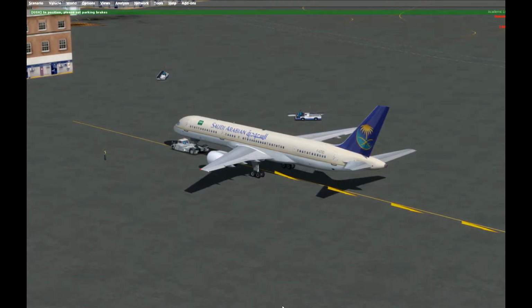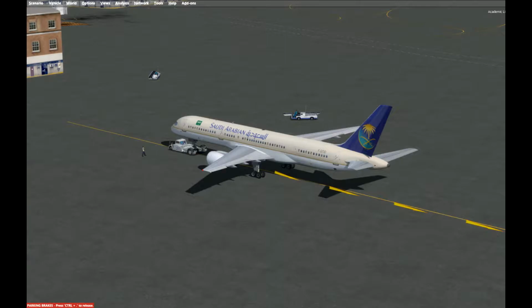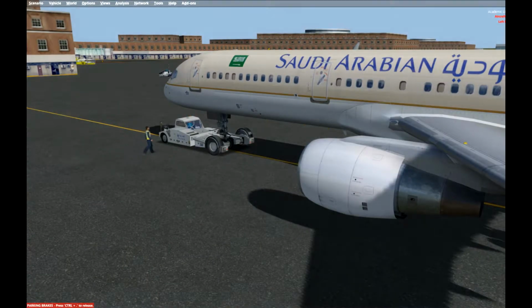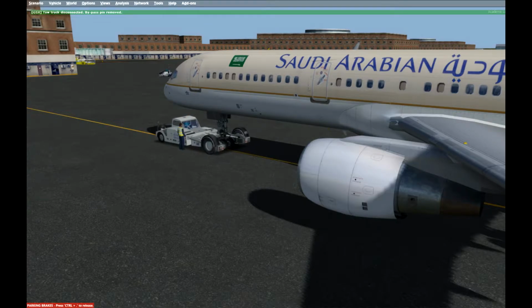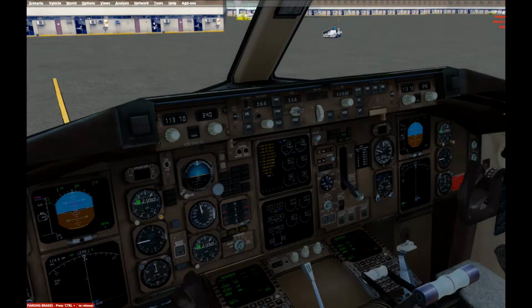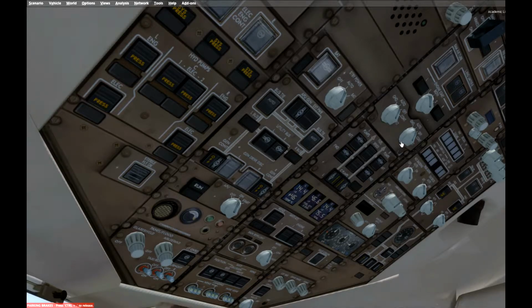Set parking brakes. Unlocking gear. Tow truck disconnected. Bypass being removed. Alright, we can start at will. Bleed air is going to the engines. Let's turn on our fuel pumps, and we'll do engine number 2.